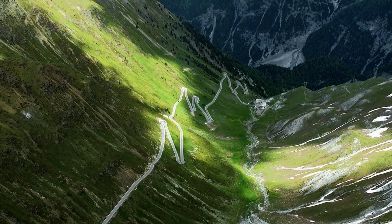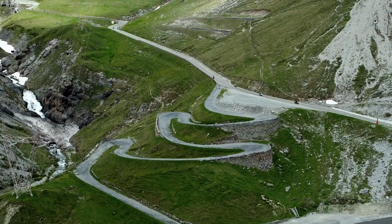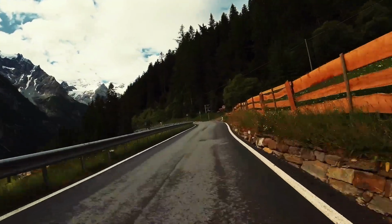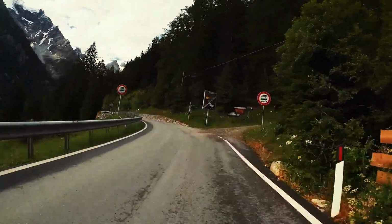That and the fact that this road is lined only with low concrete barriers, drivers distracted by the amazing views will certainly be met by accidents. Winter here is also particularly dangerous, as slipping on the road is pretty common.